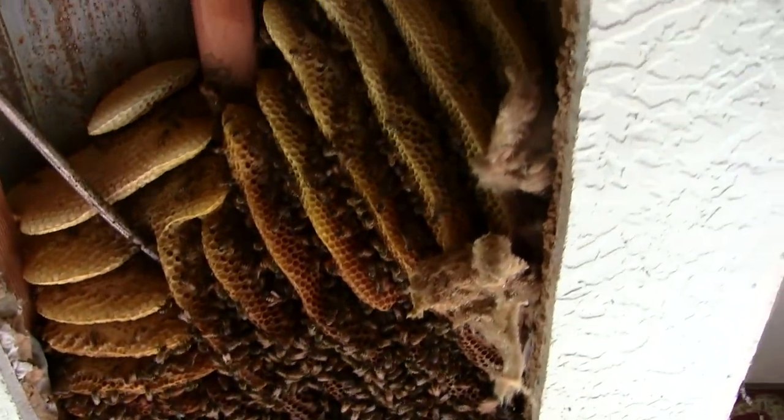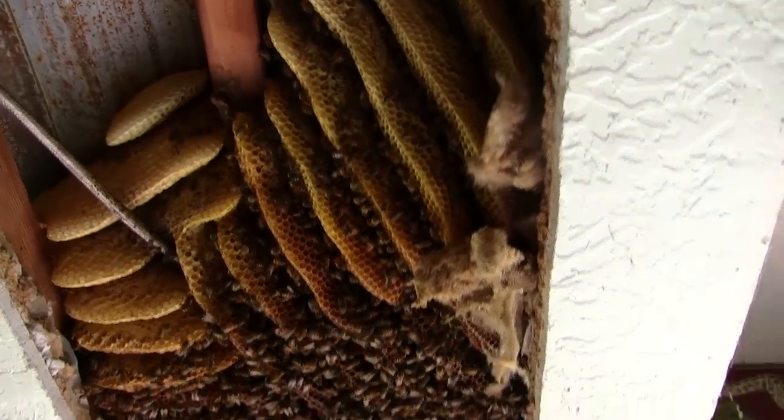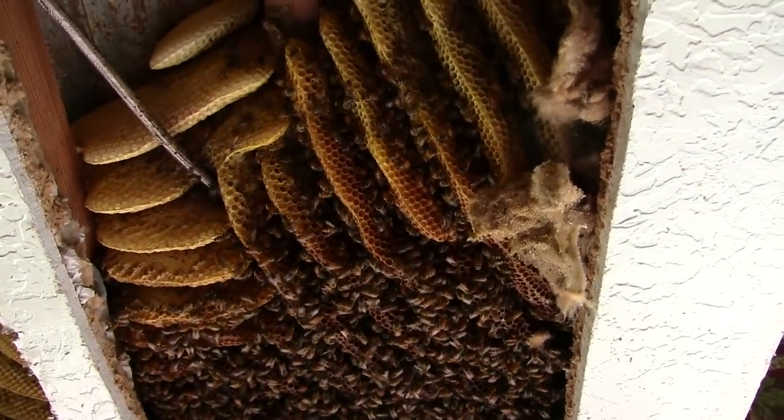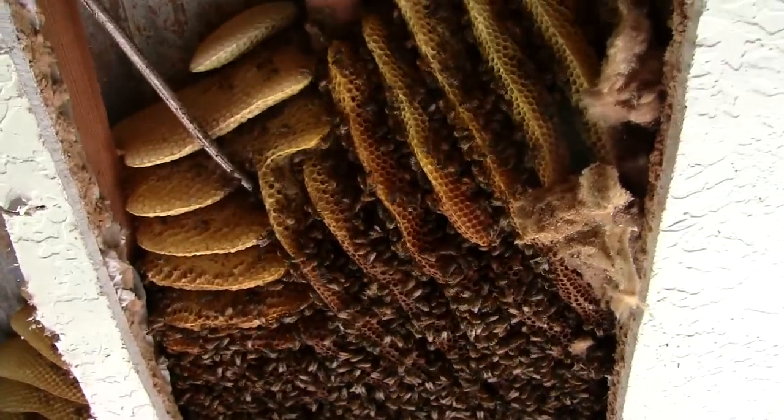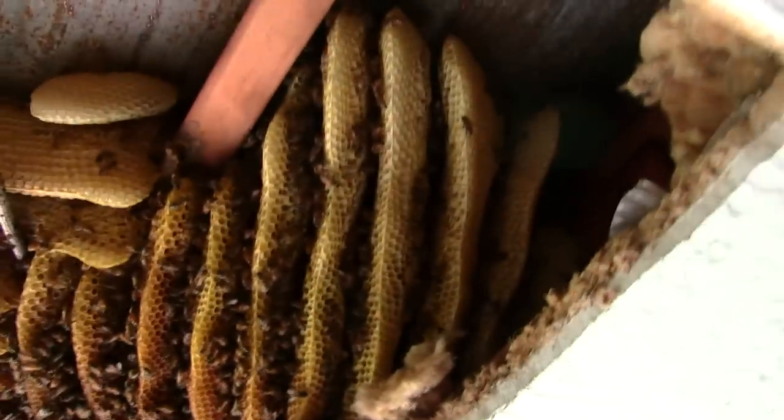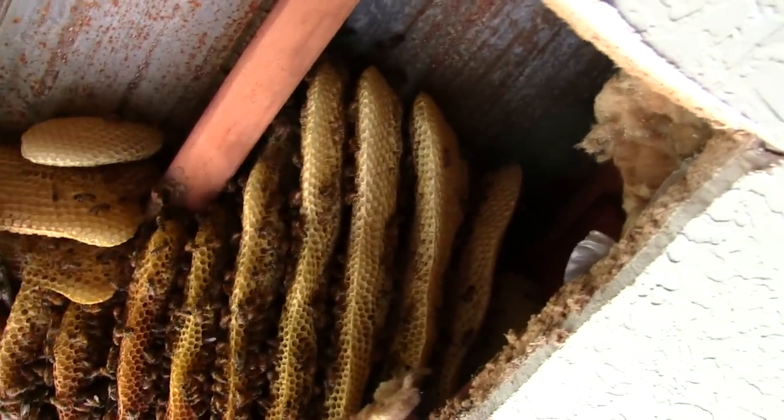I'll tell you what, based on the time frame, they've been actually using up a lot of their stores as far as the honey goes. We've had crazy rain this summer, and I think they're going through a lot, but we got bees all the way up and back over here in this corner. So there you go.